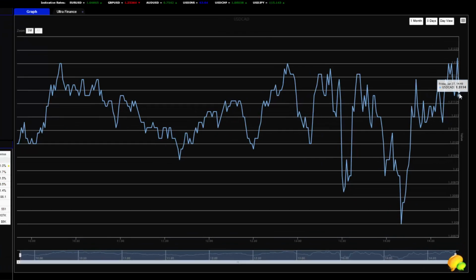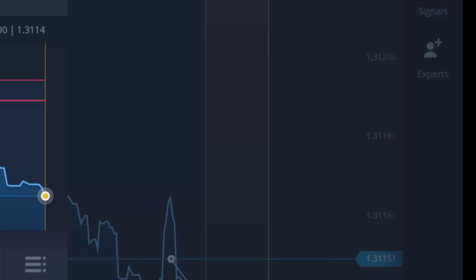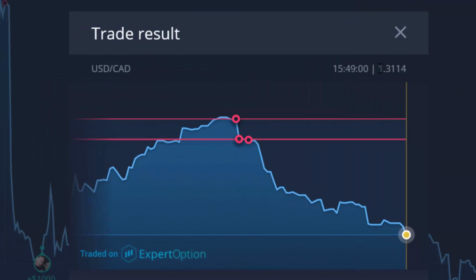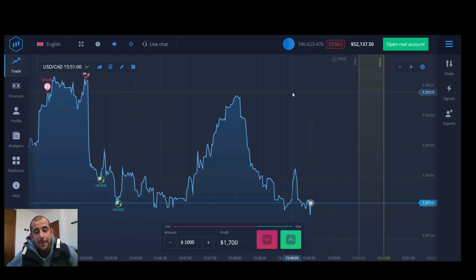Okay, so if we're down here now, 13114 is the current price on that, and that is exactly what that price was there when I won. Okay, so that's $11,000 profit, just in about a minute. So we're just going to wait for it to come back up again, and we may be able to get this up to an executive salary in about an hour.